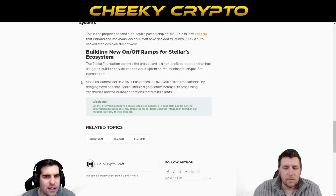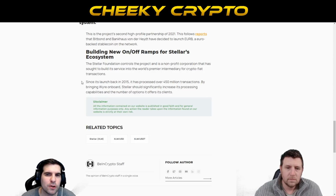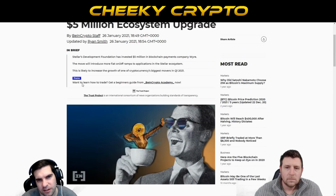The Stellar Foundation controls the projects and is a non-profit corporation that has sought to build its service into the world's premier intermediary for crypto fiat transactions. And since its launch back in 2015, it has processed over 450 million transactions. And by bringing Wire on board, Stellar should significantly increase its processing capabilities and the number of options it offers to its clients. And this is just fantastic news, Chris.